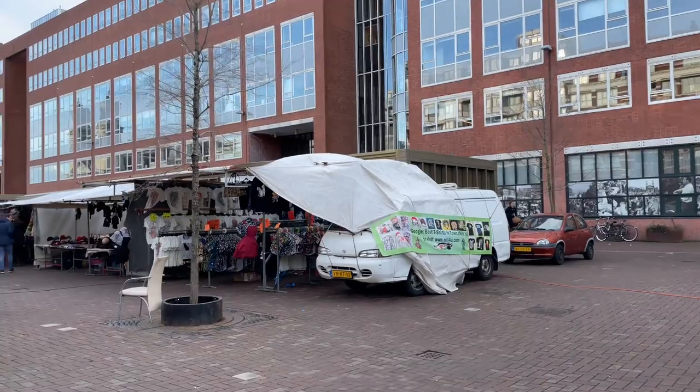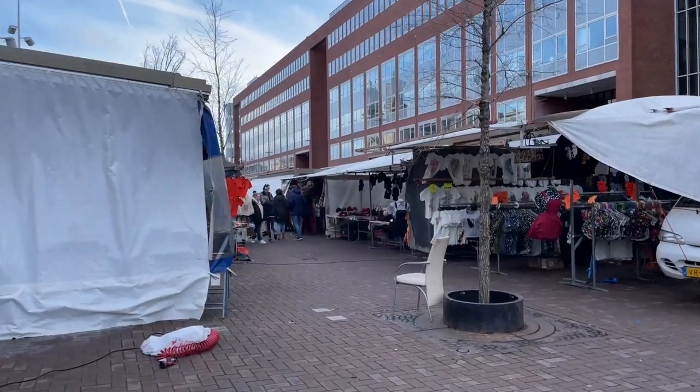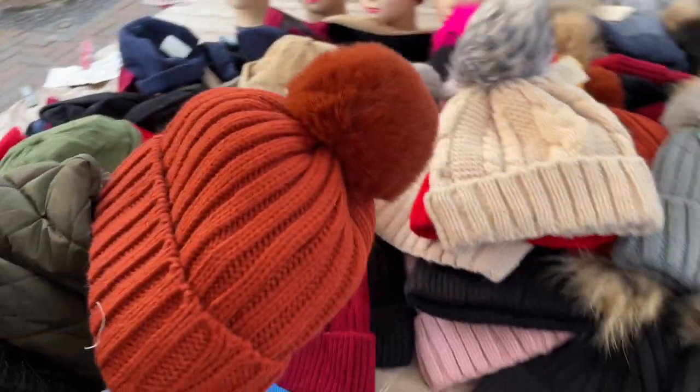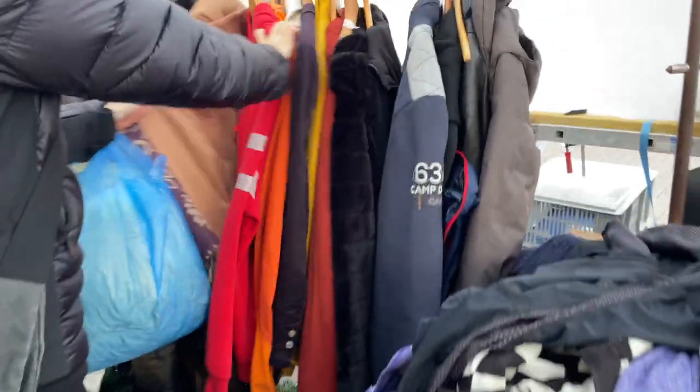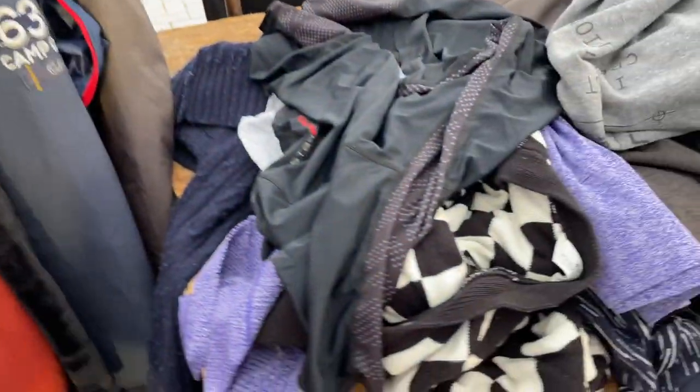So I bought many things from this stand, including a skirt, a dress from Uniqlo or other vintage brands, and they were all in very good condition, and most of them were actually only 1 euro. 1 freaking euro, can you imagine that? H&M. Yes.